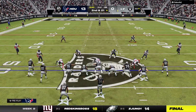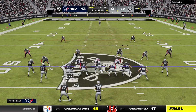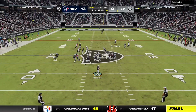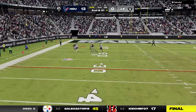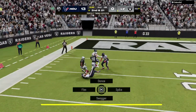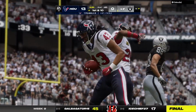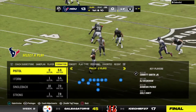Well, they're in some hot water now. After that sack, it's 2nd and 21. Operating from the gun, Rosenthal. He's going to rifle one deep left side. Then his pass is intercepted for the 4th time today. And a big turnover there as his guys will get the football back.